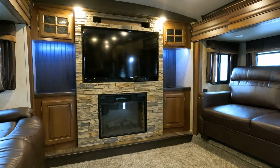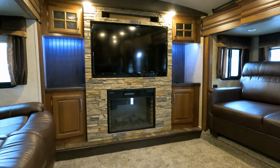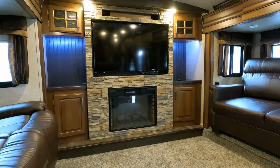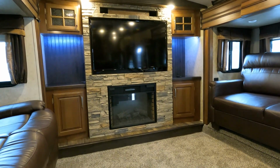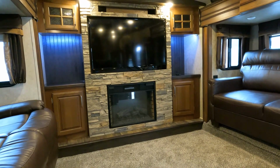Check out this 2015 Keystone Montana Legacy 3711 FL. Beautiful RV, guys. Won't last. $49.9, haggle-free firm. If you're interested, give us a call.